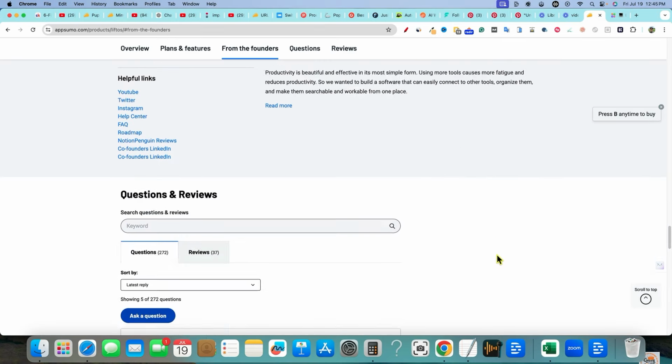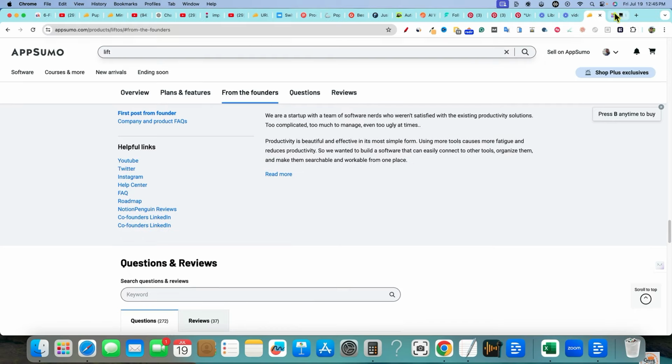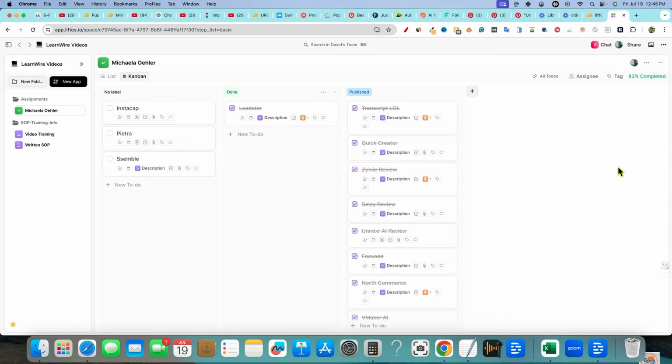So they're doing it right. Is what it looks like. I'm going to jump in and we're going to jump right into the app right now. So this is the Kanban that I'm using. Here's Michaela right over here.